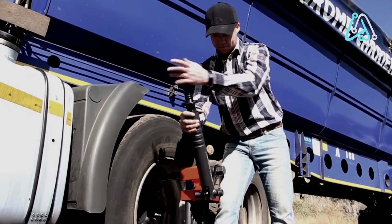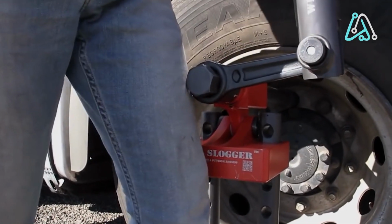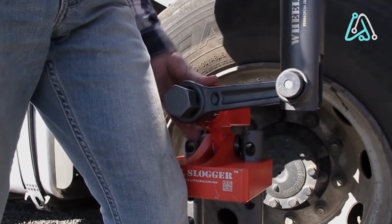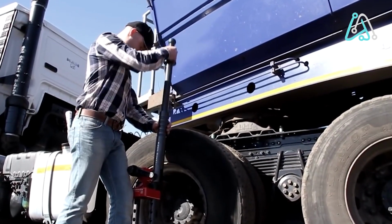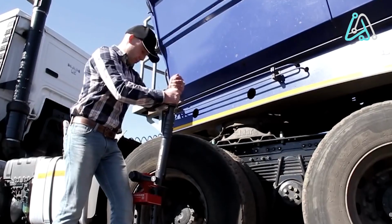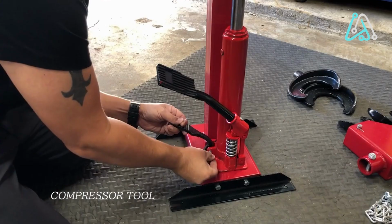damaged or worn out. This noise serves as an unmistakable indicator, allowing you to promptly address the issue before it leads to further complications. The wheel slogger provides a convenient and efficient method for assessing the condition of your wheel bearings, enabling you to maintain the safety and performance of your vehicle's wheels with confidence.